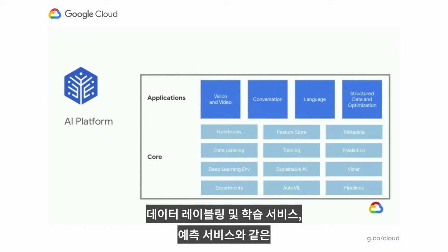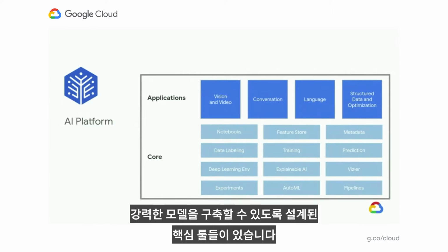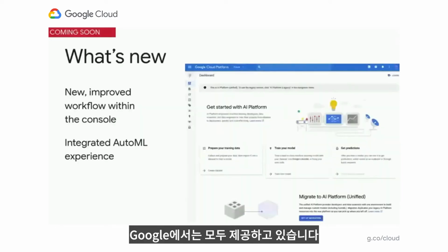Then beneath those applications, we have the core tools designed to help the data scientists build the powerful models they want to both explore and build, whether it's notebooks as a service, data labeling, training as a service, prediction as a service, all of the critical components you'll need to ensure that you're building the best AI. We're excited to announce some new capabilities coming.